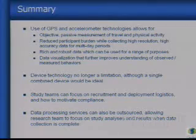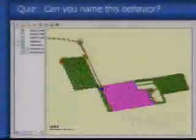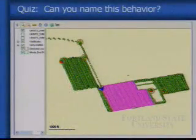So with that, I know it's a seminar, so I felt like we needed to end with a quiz. And I just wondered if anybody wanted to take a guess at what type of behavior is displayed here. Mowing the lawn. Plowing. Plowing, correct.